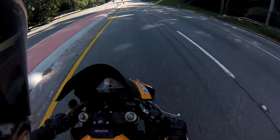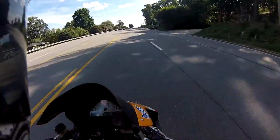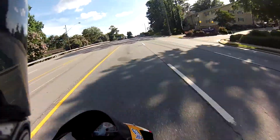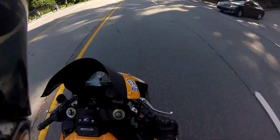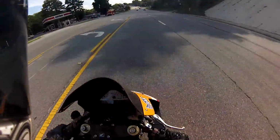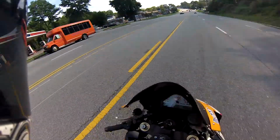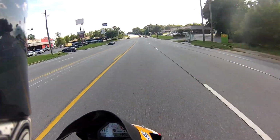I'm going to wind it up a little bit here and see how it does. Yeah, definitely sounds good. The full Akrapovic is nice. It really is. I've never had a full Akro, but I like this one. It's really smooth until you get into the power band and it just takes off.